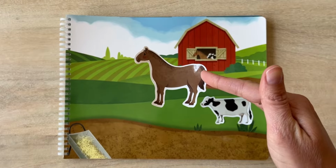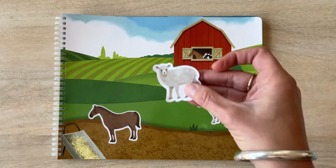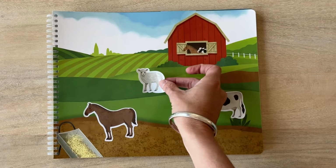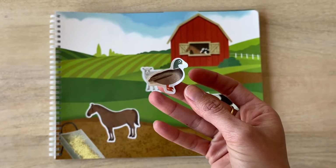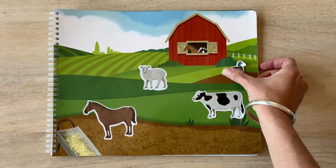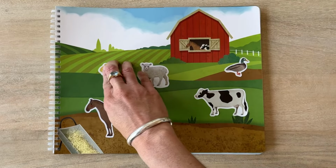What about this one? Un caballo. Caballo is horse. Nay! Oveja. Oveja is sheep. You got this. Yeah! This one is a pato. Quack, quack. Pato is duck. Yeah! And these are pollitos. Pollitos are chicks. Yeah!